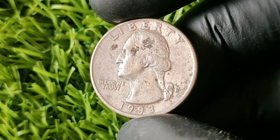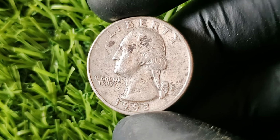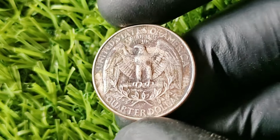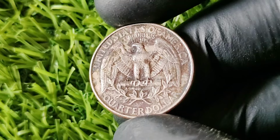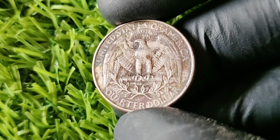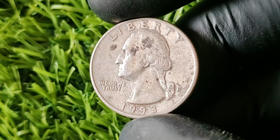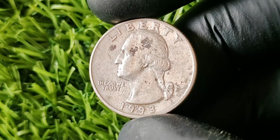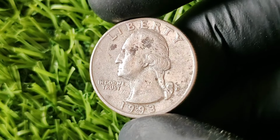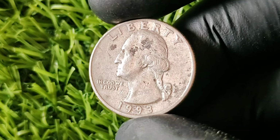If you think you have one of these unicorn quarters, here's what you do. First, don't clean it. Whatever you do, leave it in its original state. Second, put it in a soft cloth or coin flip for protection. Third, send it to a professional grading service like PCGS or NGC. They'll authenticate it and assign a grade which can drastically affect the value. And finally, contact a professional coin dealer or auction house. These coins don't just get sold on eBay to the highest bidder, they often go through high-end auctions where serious collectors are watching. And remember, if you find one and it's legit, that's a life-changing discovery.